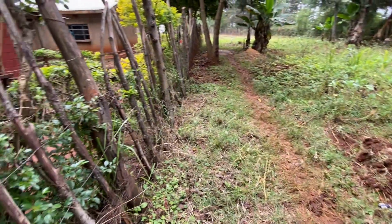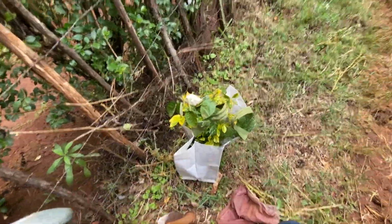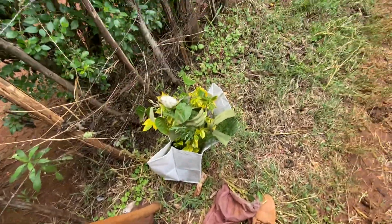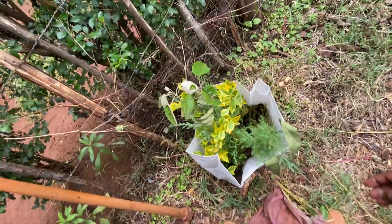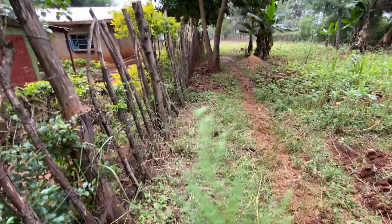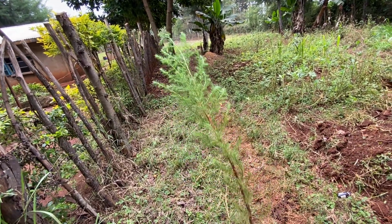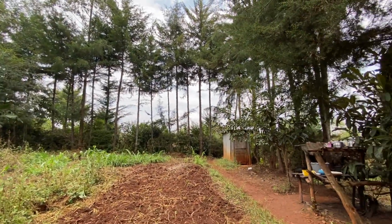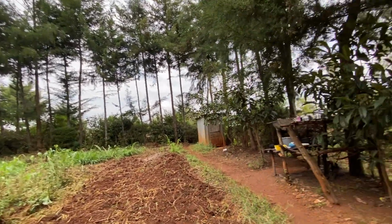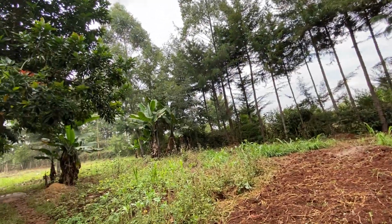Yep. So I want to show you the types of tree that I bought. You know, let me show you. So I have some here. This one here is called cypress. This one is a cypress tree. Yeah, it's the same as the one that grew over there, the tall one over here. I grew this one some years back, almost 10 years, and this is how it looks.